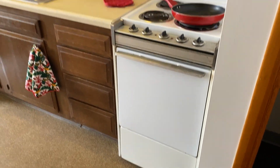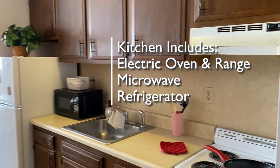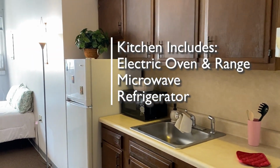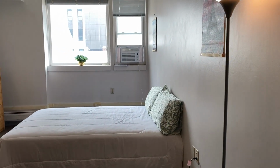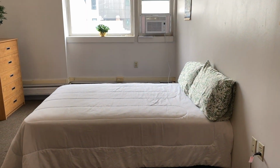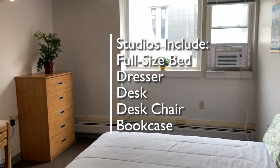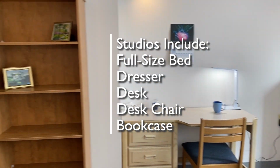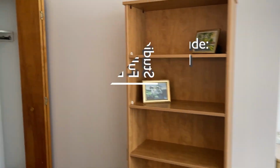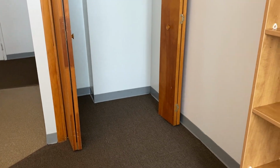Let's head on in. As you enter, the first thing you'll see is your large hall closet. Next to the closet is your kitchen with an electric oven and range, a microwave, and a refrigerator, as well as plenty of cupboards. Heading on into the living area, you'll find 5 pieces of furniture: a full-size bed, a dresser, a desk and chair, and a bookcase, as well as your second large closet.